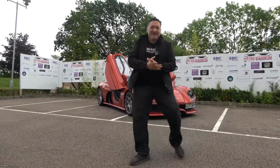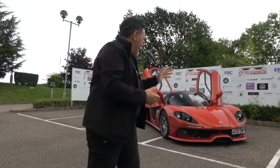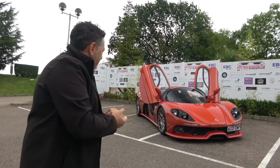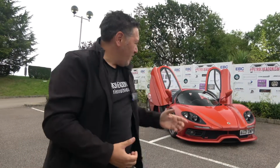We're back on it here at the Schaumburg Hotel, the global home of petrol hedonism, and we have got something a little bit special, a little bit different. This car first hit the scene in 2015, then it disappeared. It's built in Cambridge, just up the road. We picked it up earlier this week.